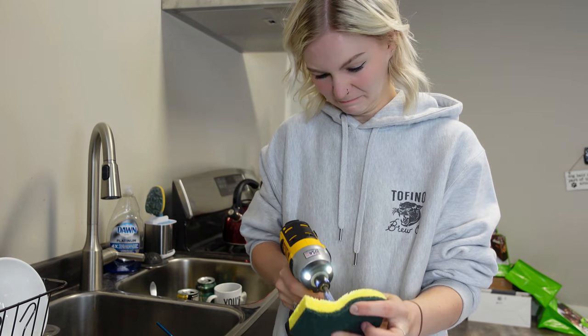Doesn't your arm get tired when you're always doing the dishes? Probably why your husband left you. Not anymore with the drill, sponge, duct tape thingy. Yeah! Get all around it. Do you hate your sibling? What'd you say? I should put this down.